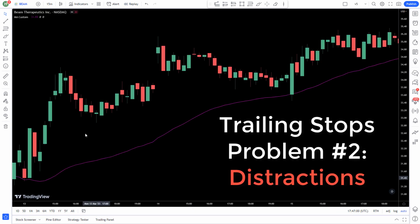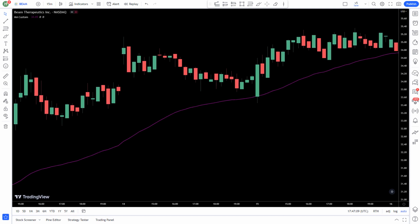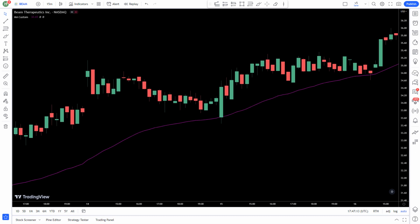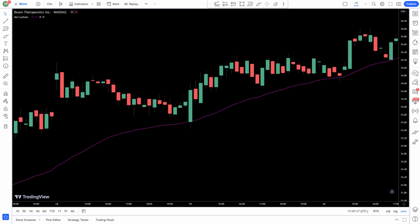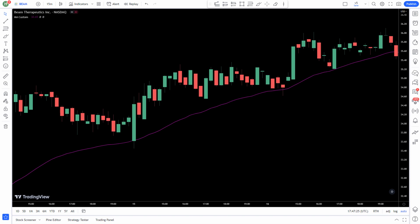Number 2 is the opposite. Instead of getting out too early, you get out too late, or not even at all. These are 15-minute candles, and you've been happily riding the trend for a while. You get notified on this candle, but you're at lunch with a friend, taking a nap, or you're at work and you just can't get away.